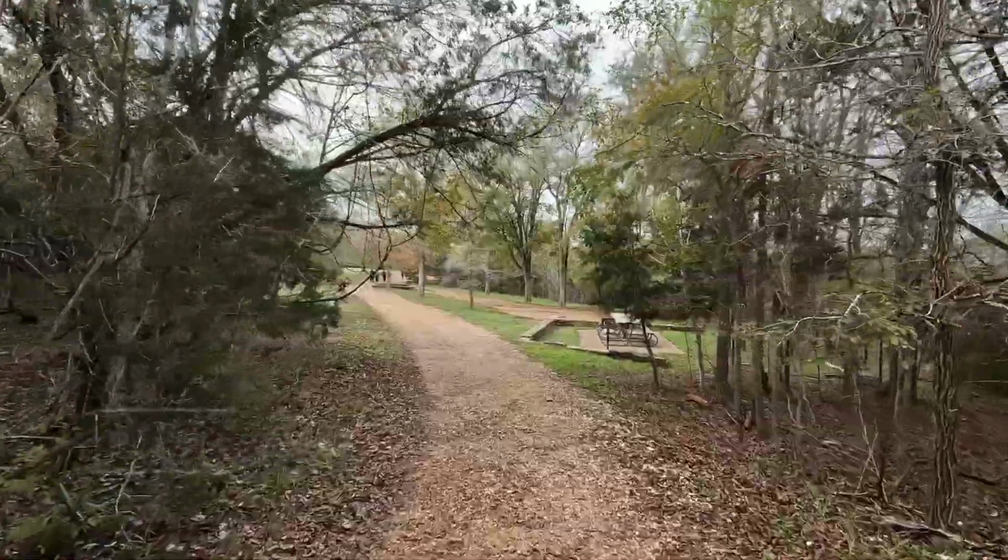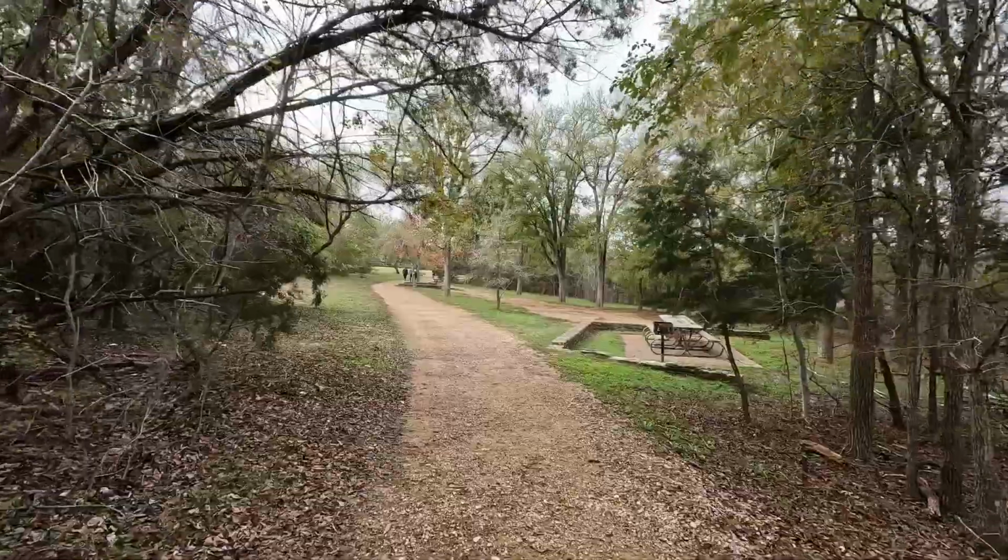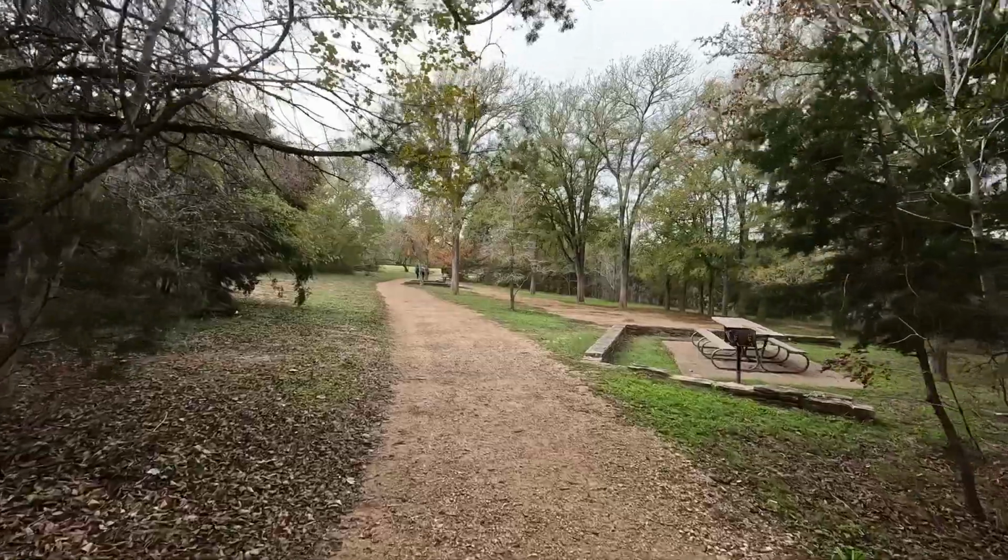There are several places to bring a picnic and enjoy nature throughout the park. This particular picnic area is just past the Upper Falls.